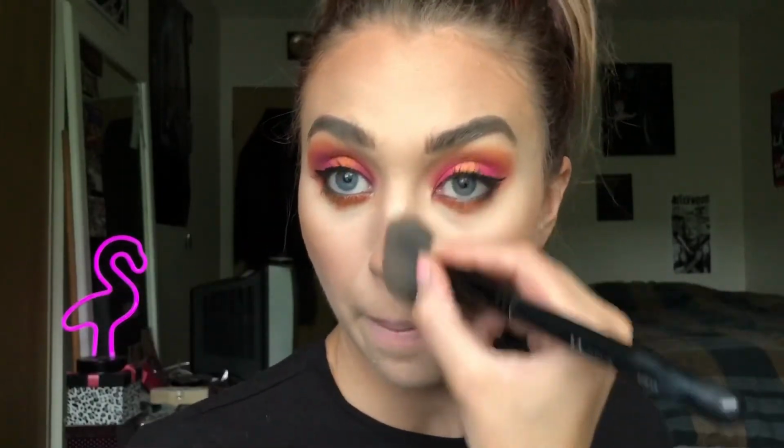So now I'm gonna go with my bronzer. I'm gonna be using my Wet n Wild Color Icon bronzer, and then I'm just gonna use my Morphe B35, and I'm just blending. I'm just gonna squeeze that. I'm just gonna do it right under. If you squeeze the brush, you get way more precision. And I'm gonna add a little bit of the Too Faced bronzer just because it's a little bit warmer.